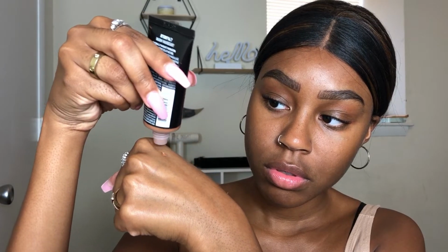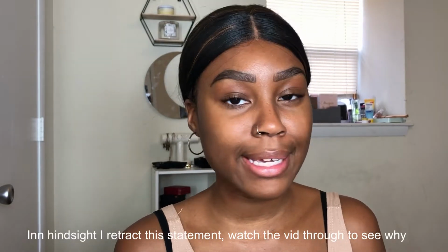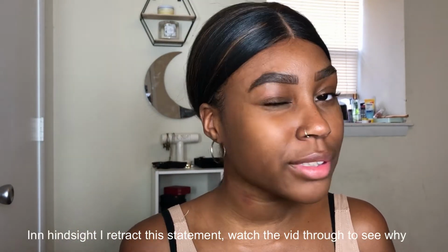It could have been the tester. Let's peel this little thing off. Come on. Boom, just a little. Oh, never mind. I think maybe the tester was watery because this is not very watery. And on the bottle, it's described as a naturally radiant foundation. So if you have oily skin, you may want to skip on this foundation, obviously.